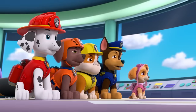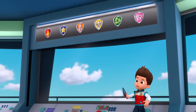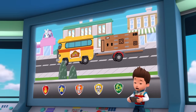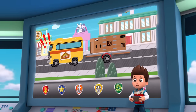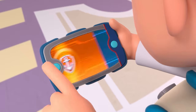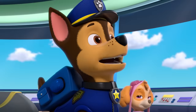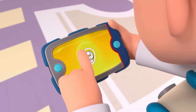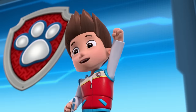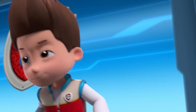Paw Patrol ready for action, Ryder, sir! Thanks for hurrying, Pups. Rocky and the inspector got trapped in the box fort, and now it's being driven around really recklessly. So, for this mission, I'll need Chase. Chase is on the case. And Rubble. Rubble on the double. All right, Paw Patrol is on a roll.